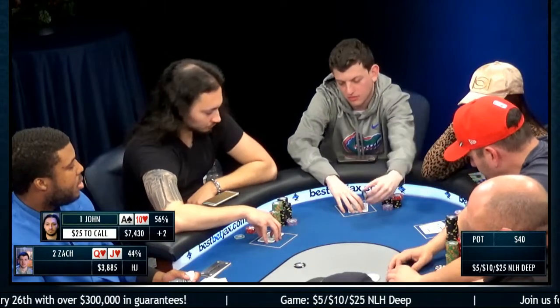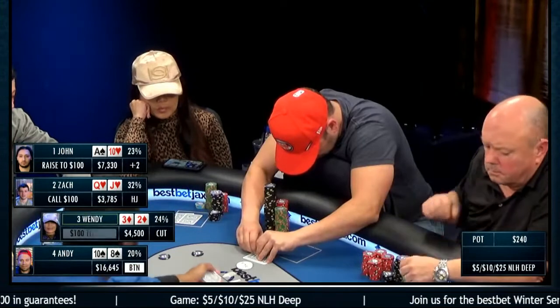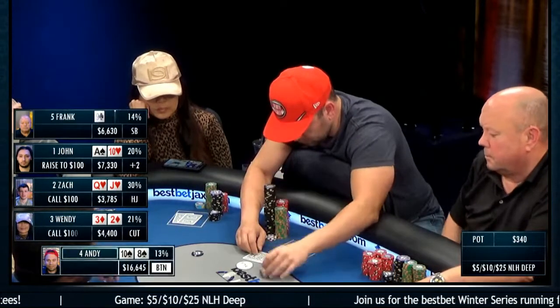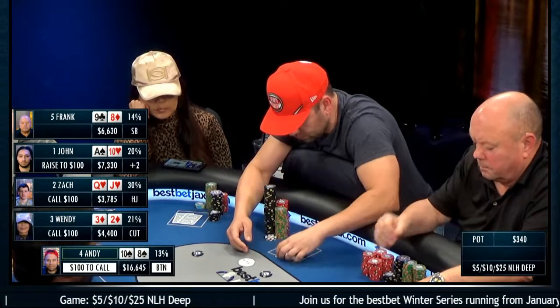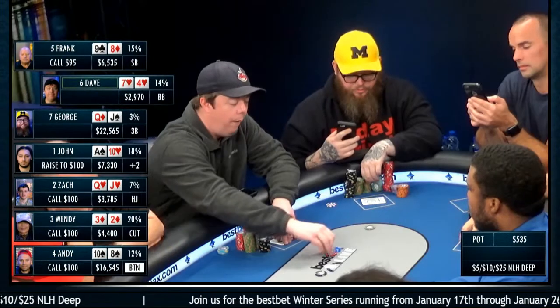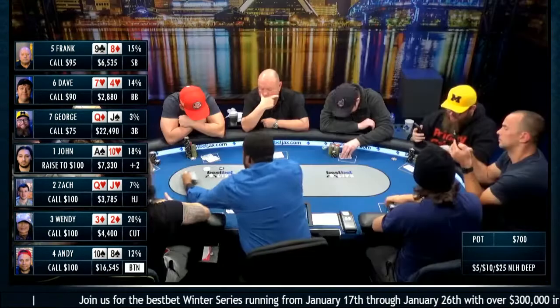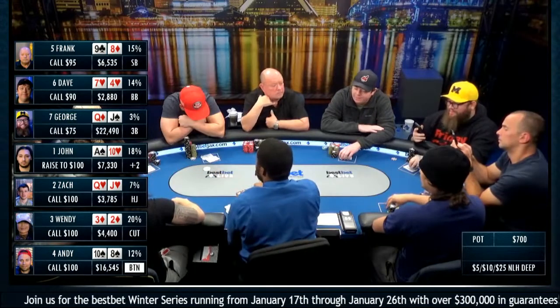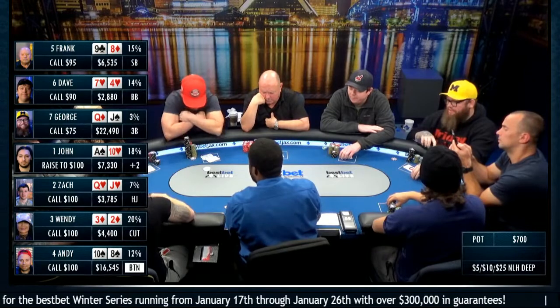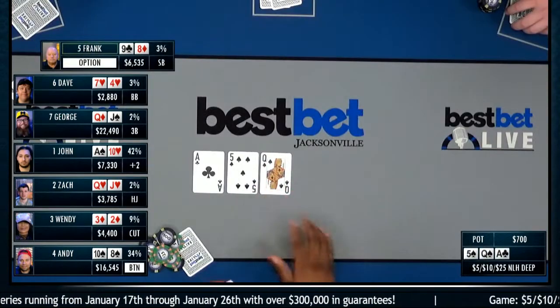John's going to open the ace-10 offsuit. And Zach is going to enter a pot. Queen-jack suited, makes the call from the hijack. Zach is in there. He's waited his turn. Picked it. This is the time. George has queen-jack as well. Looks like we're going to have everyone in here. 7 ways. Lots of middling Broadway-type hands out there.